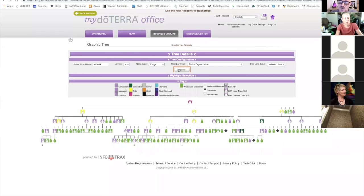But when there's a lot of people, then it's really hard for me to see things easily without narrowing it down to the target IDs. So once my organization grew bigger, detailed genealogy just became easier for me. But for seeing things in a nutshell, if I just want to glance at something real quick, then looking at my graphic tree is definitely easier.